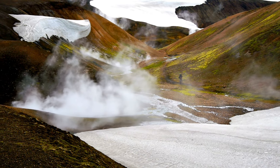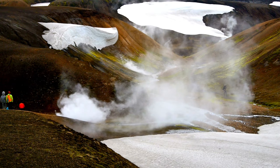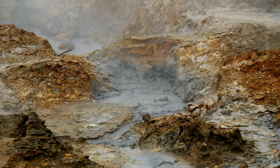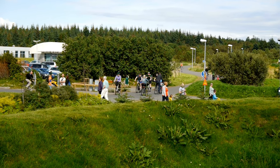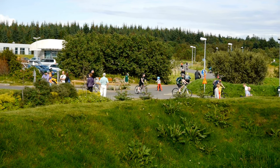There's plenty of things to do in Reykjavik all year, from the Viking Age history of the island all the way to enjoying the many geothermal heated pools. Reykjavik is one of the greenest cities in the world. 85% of Iceland's energy needs are met through geothermal and hydropower.